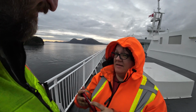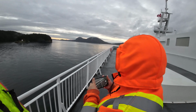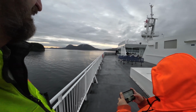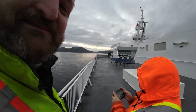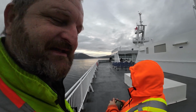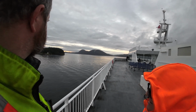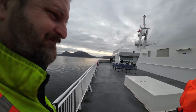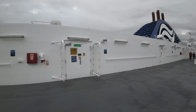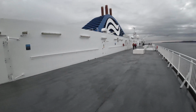Coastal Celebration. I guess it says Victoria because we're headed to Victoria. I haven't been on this boat for a long time. I don't know if you guys can even hear me. Let's go back inside. It's cold. Oh yeah, see? Coastal Celebration, right on.